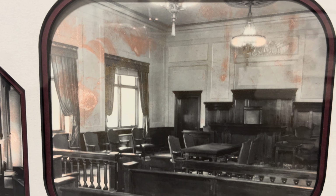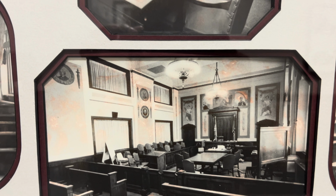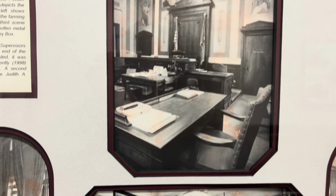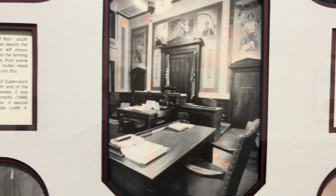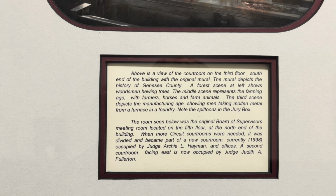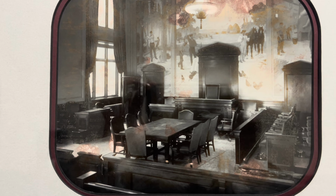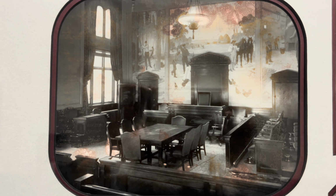A forest scene at left shows woodsmen hewing trees. The middle scene represents the farming age, with farmers, horses, and farm animals. The third scene depicts the manufacturing age, showing men taking molten metal from a furnace in a foundry. Note the spittoons in the jury box. The room seen below was the original Board of Supervisors meeting room located on the 5th floor, at the north end of the building. When more circuit courtrooms were needed, it was divided and became part of a new courtroom, currently, 1998, occupied by Judge Archie L. Heyman, and offices. A second courtroom facing east is now occupied by Judge Judith A. Fullerton.